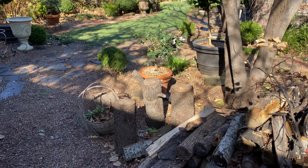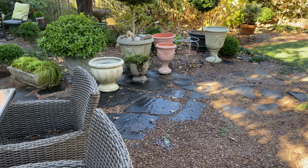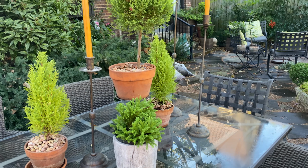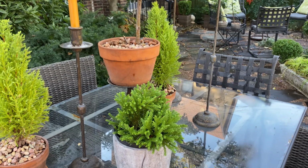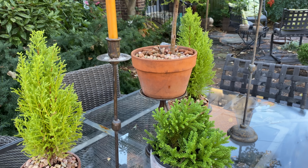Laura at Garden Answer just did a wonderful video on how she cares for her lemon cypress. And these have managed to make it through the summer. And there is one of those darling little cryptomeria in this faux bois pot. So you might want to check out that video.